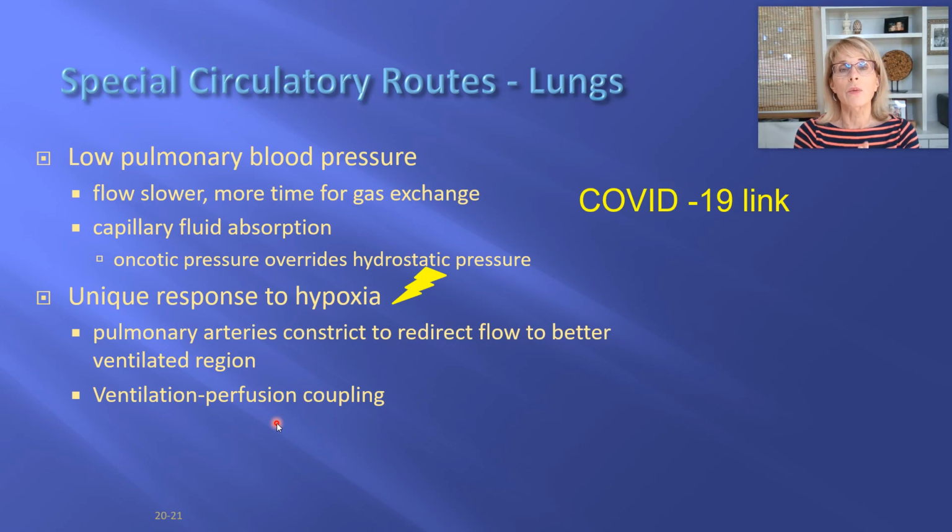One of the reasons why we put patients on ventilators is to force ventilation into all of those parts of the lungs so that there will be blood going to all of those parts of the lungs, because only if blood is going to an area of the lung is there a chance for your immune system to fight off the viral infection that's going on in that chunk of lung tissue. So ventilation-perfusion coupling is relevant to this COVID-19 pandemic, but it also is relevant just day to day.